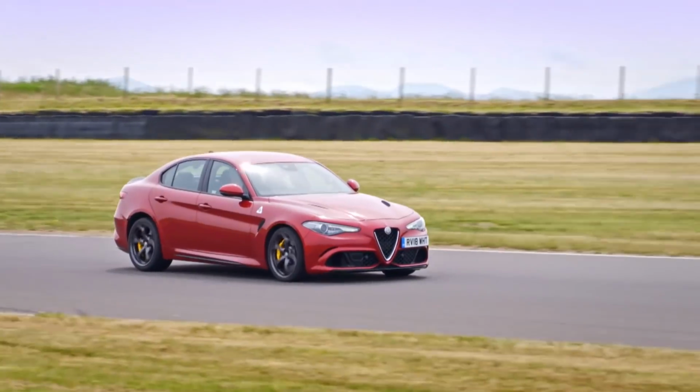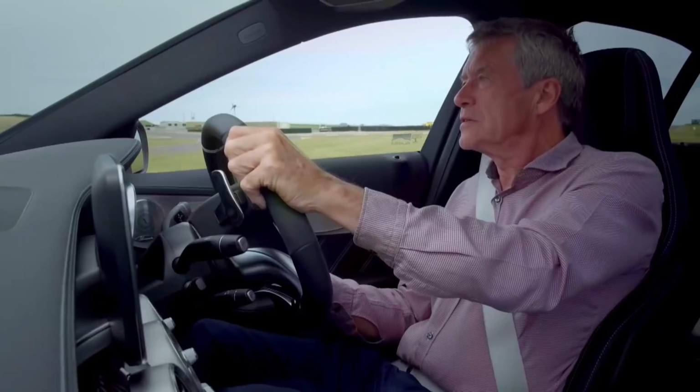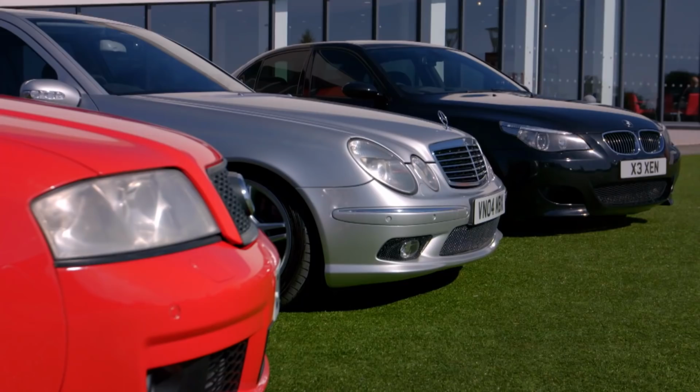Earlier in the show, Tiff and Jason introduced us to two new super saloons and are on a mission to find out which is best. Nice work if you can get it. However, not everyone has £60,000 to £70,000 burning a hole in their pocket. So what are the choices if you want a car with similar performance but for less than a fifth of the price? How about these three for starters?